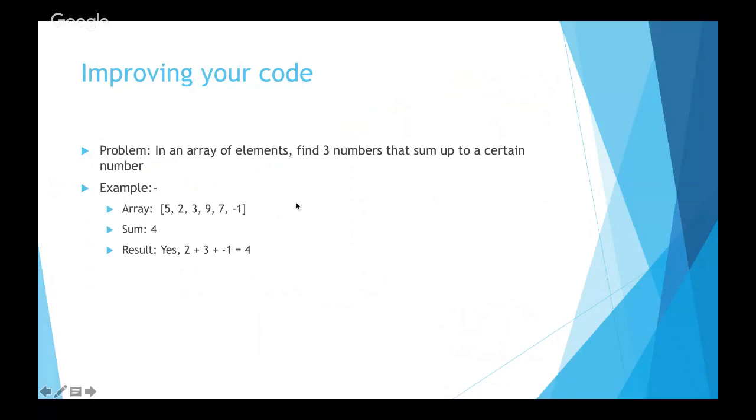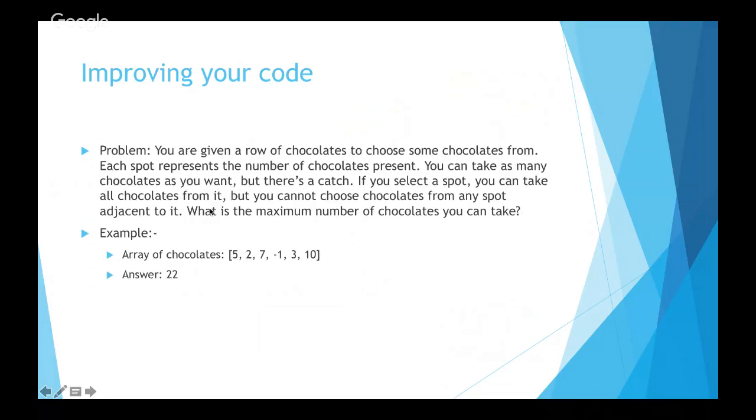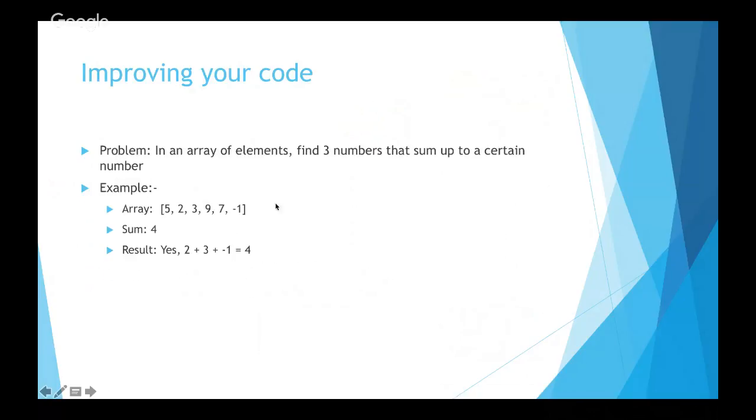In this example, the input is an array of numbers and a certain sum, and we have to find three numbers that sum up to that sum. So for example, you can see that this is the array over here, and the expected sum is 4, and you need to see whether any three elements over here sum up to 4. So in this case, yes, three elements do, which is 2, 3, and -1. They sum up to 4.